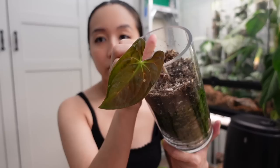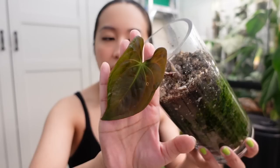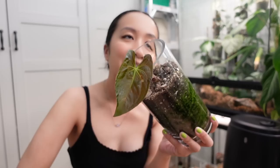This leaf is probably gonna be super tiny. The petiole is really small, but I'm just happy she's alive, honestly. This was one of my favorite plants. It's a very expensive plant. I didn't pay much for it because I basically swindled Jing on accident.